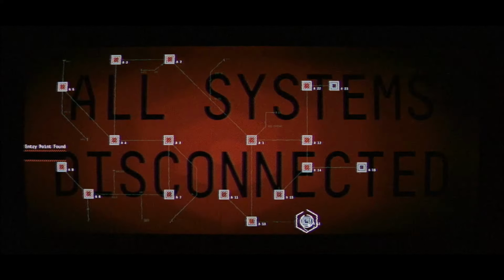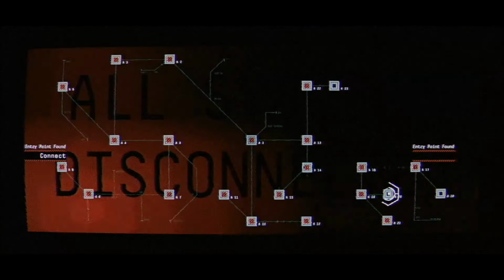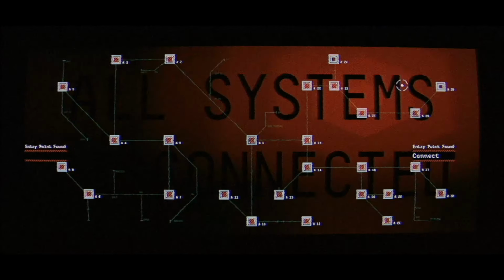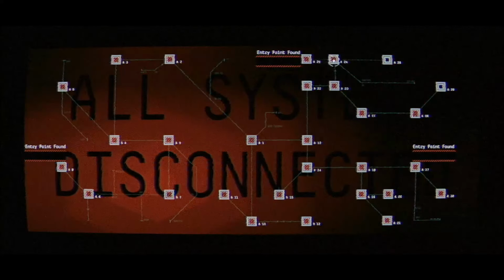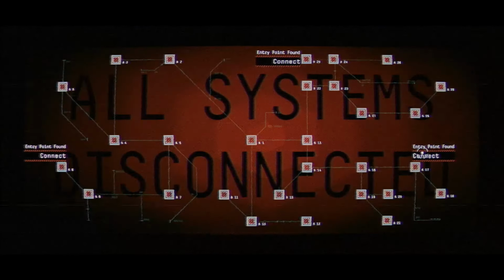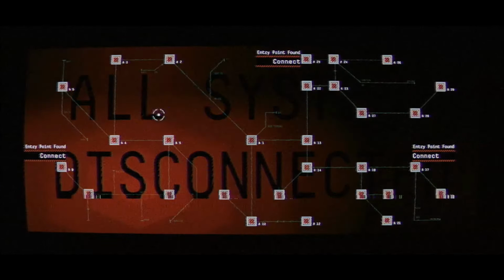So I'm guessing these are all just gonna not go anywhere. Oh, no. Entry point found, connect. Okay, so there's a couple of entry points. What about here? Another. Okay, found three entry points. Let's try here first.